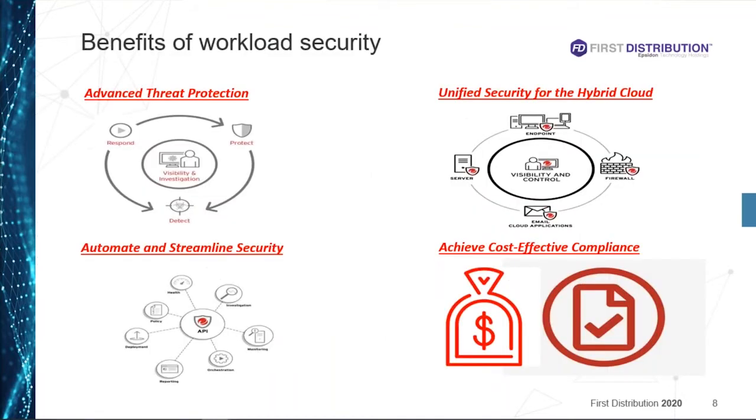Moving on to the benefits of workload security. As organizations who play within the IT distribution and reselling space, this would be a page of utmost importance to us. And you'll see exactly why. Firstly, let's jump into the advanced threat protection little stack on the top left of your screen. Advanced threat protection allows you to detect, protect, and respond, while still providing you with complete visibility and investigation ability.